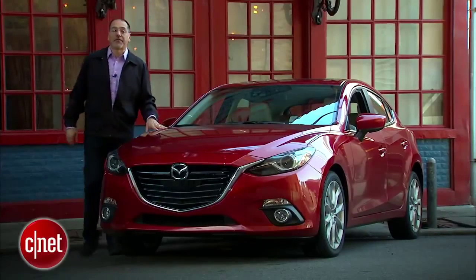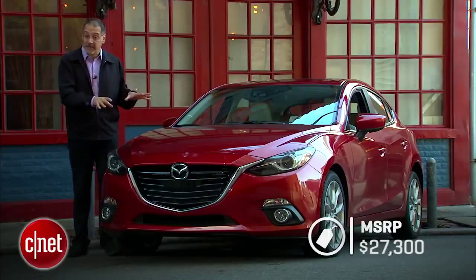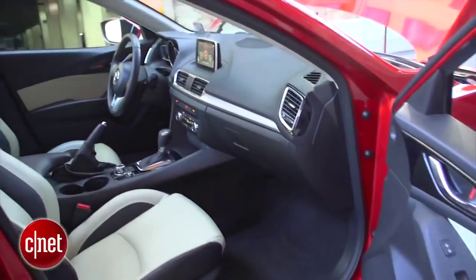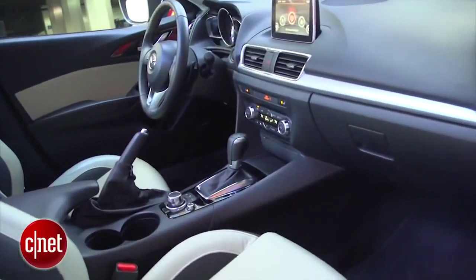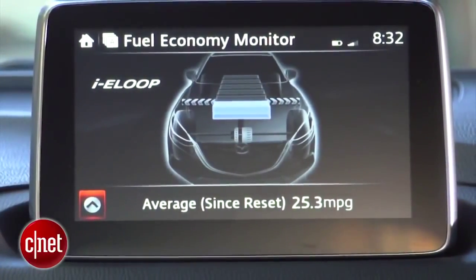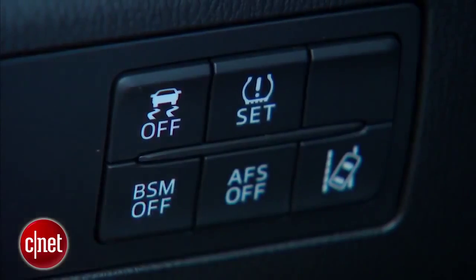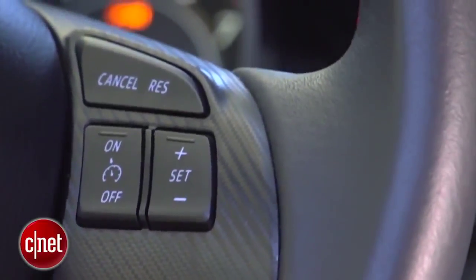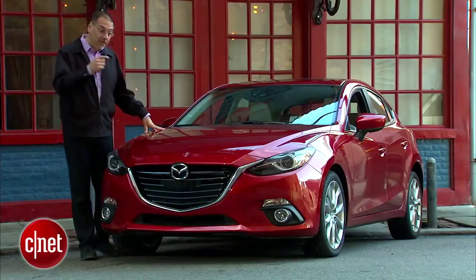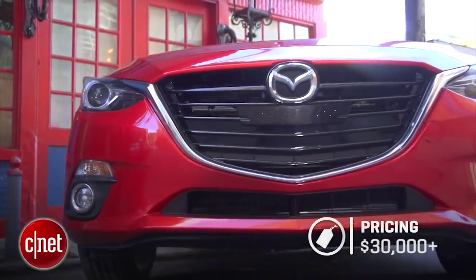Okay, let's price our Mazda 3. This is pretty much top of the line loaded, so we're looking at $27,300 for an S 2.5-liter Grand Touring trim that brings in nav and a bunch of other tech. Then on top of that, we're going to add $2,600 for the Grand Touring Tech package. That adds the i-ELOOP capacitor-based regeneration system, kind of high-tech stuff. Lane departure warning, blind spot warning, adaptive cruise control. Other options include rear sensors, oddly enough, are a la carte at $450, and remote start is $575. You're a little over $30,000 for this guy loaded up.